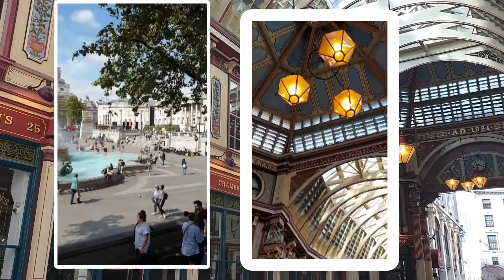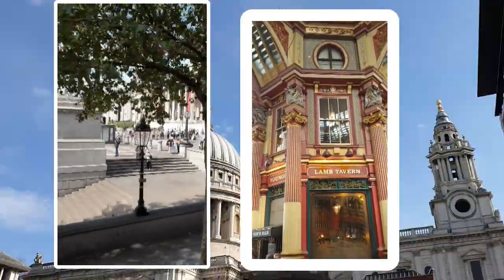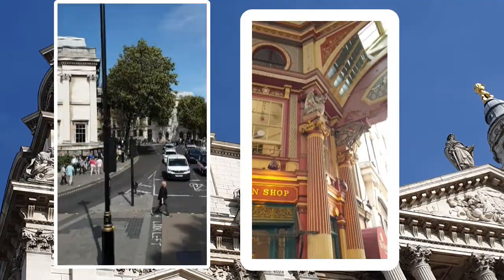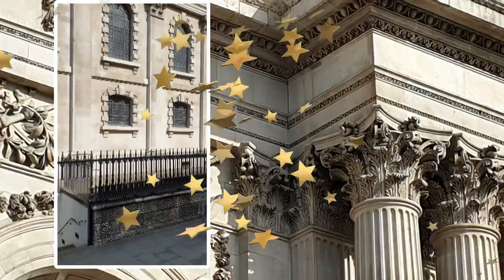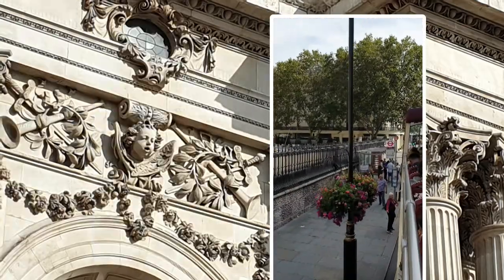Walking tour was one of the very first things we did when we got to London. And not only did we get to see several filming locations, but we also got to learn a lot about the history of London. I think it's super important to kind of get the lay of the land, so walking around for a couple hours was a great idea.